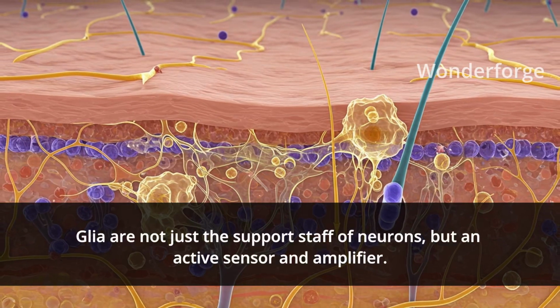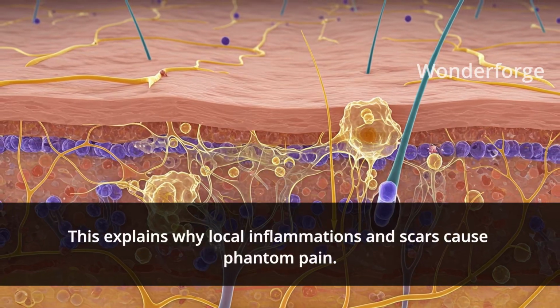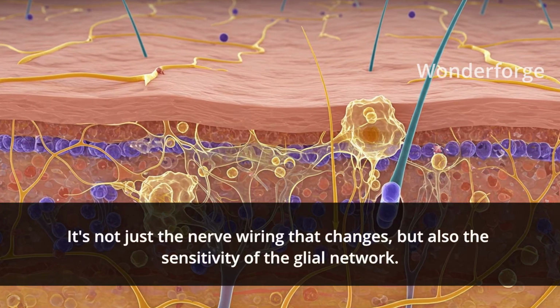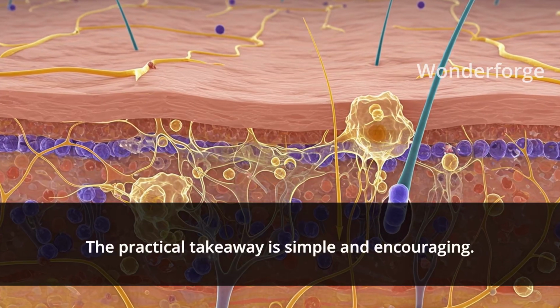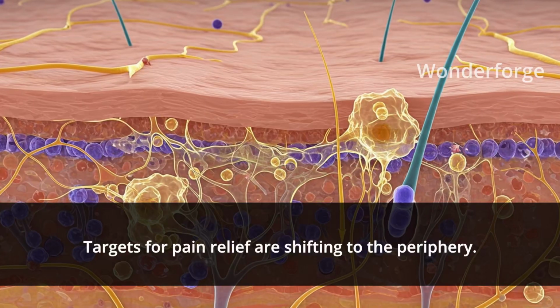Glia are not just the support staff of neurons, but an active sensor and amplifier. This explains why local inflammations and scars cause phantom pain. It's not just the nerve wiring that changes, but also the sensitivity of the glial network. The practical takeaway is simple and encouraging. Targets for pain relief are shifting to the periphery.